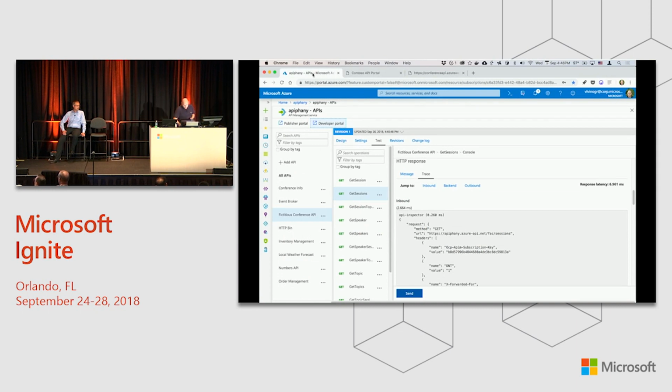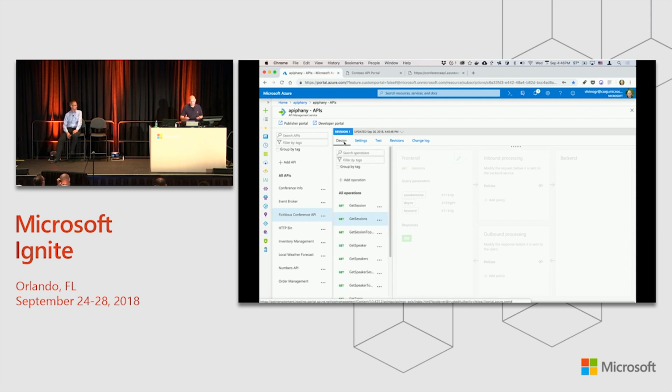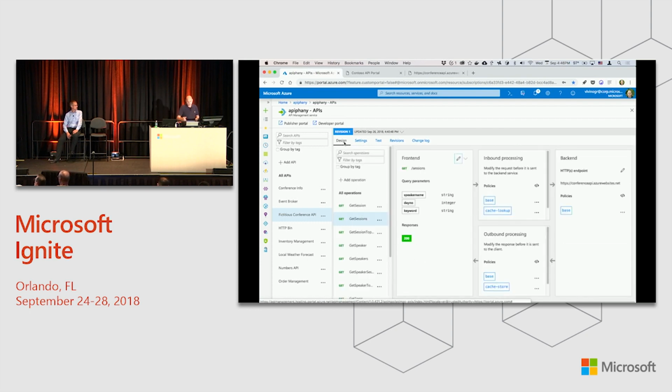So let me show you something else. Obviously that's great. We can cache and make it so that it performs better for the customers without actually changing the backend API at all, right? But we can do some other things.